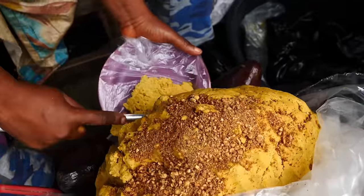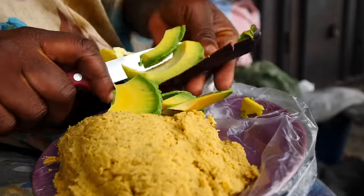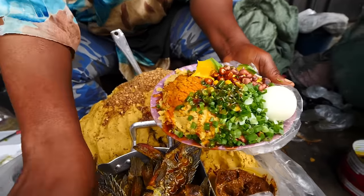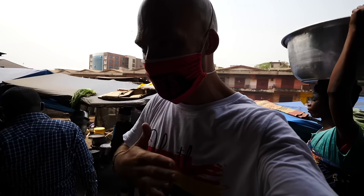This is gonna be an amazing, delicious dish. The amount of different flavors and textures here is crazy. Between the peanut sauce, the salty fish, the nice avocado, the plantains, and the spicy sauce. Yes, I can't wait. I'm so hungry.